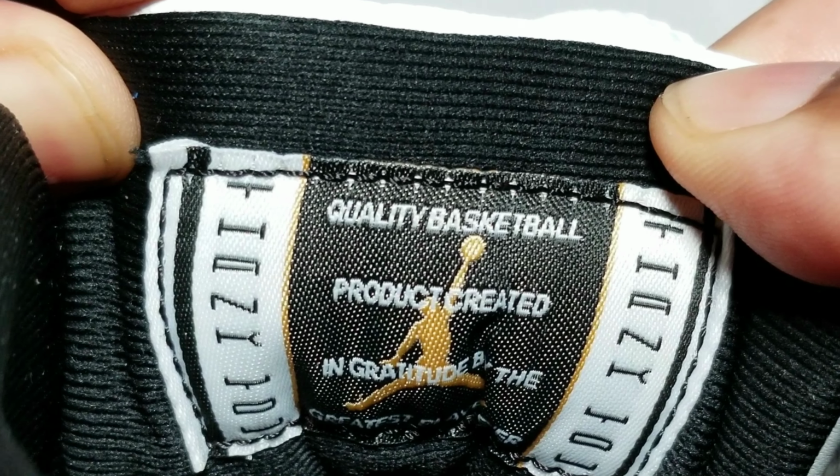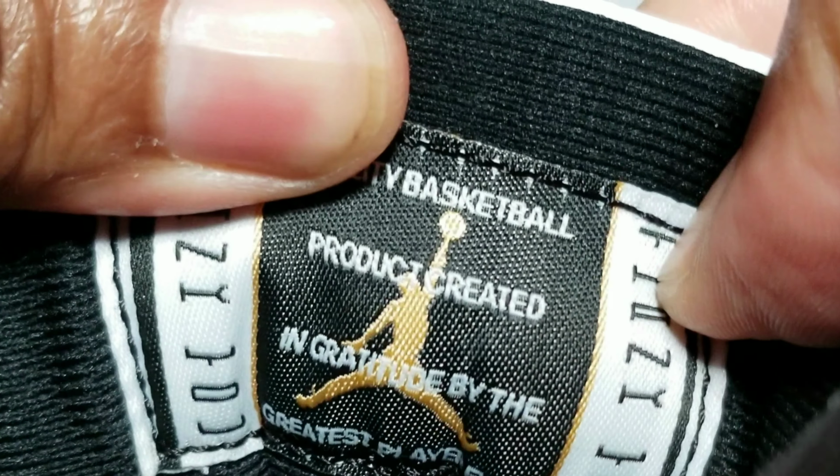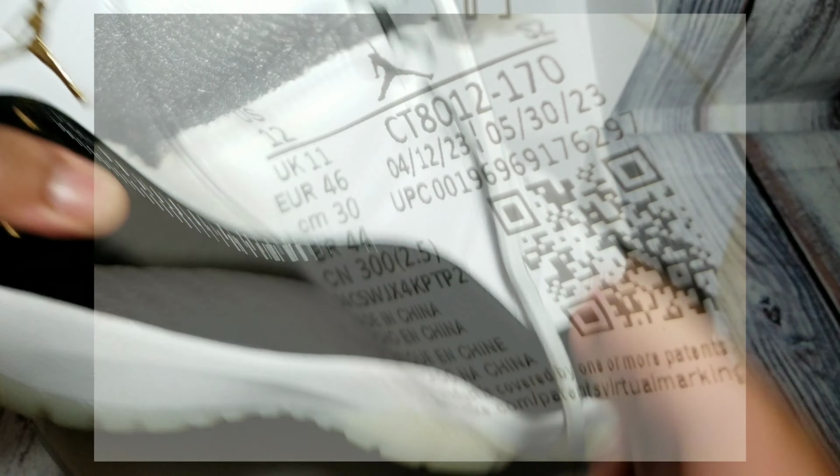Cool. It says thank you on both sides. Quality basketball product created in gratitude by the greatest player ever. Great. And then the tag itself, let's take a look if we could find that right quick. Yeah, what I'm gonna have to do is just take a picture and then I'm gonna show y'all the tag like that so you can see it on the screen.